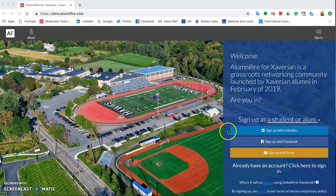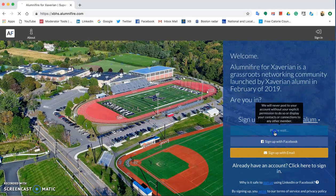Alumnifire gives us 3 different ways to sign up. You can click onto LinkedIn, which is the most popular option, and by doing that, all your LinkedIn information will be automatically input into your Alumnifire profile. You can also choose to log in via Facebook or just sign in with your own email. I'm going to log in with my LinkedIn account.